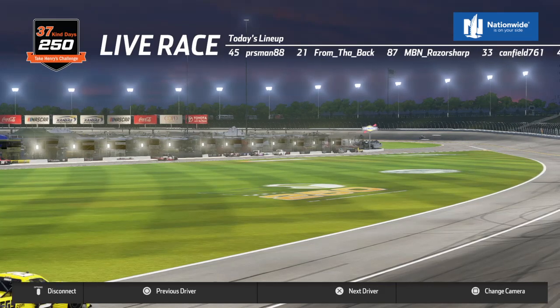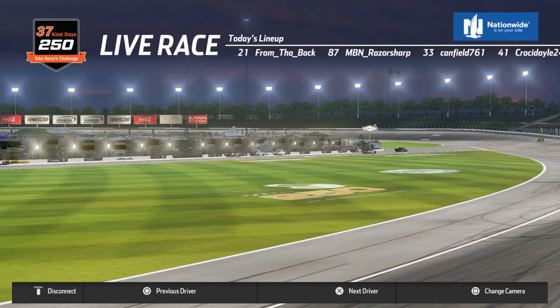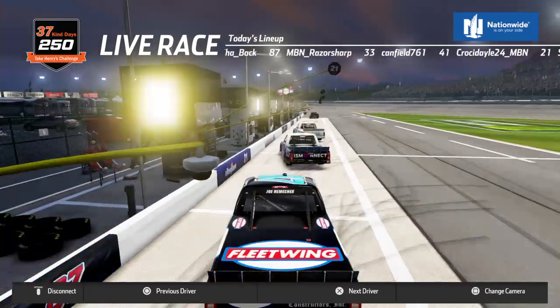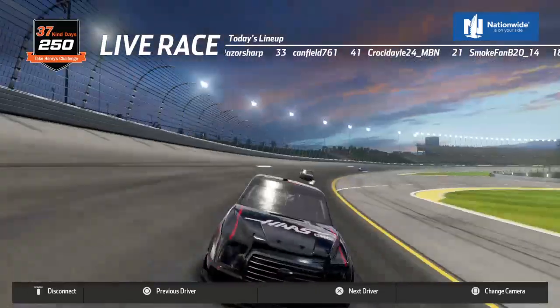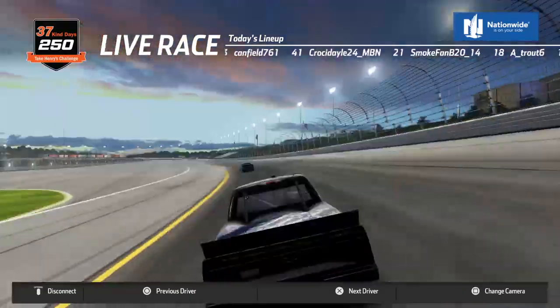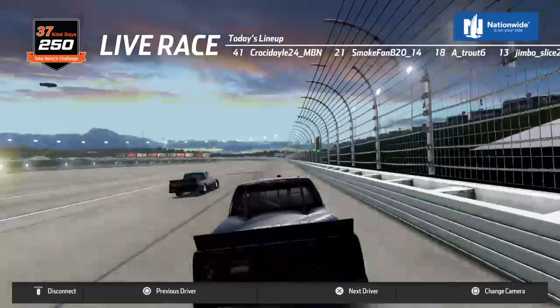Pit stop. Yep, 45 must have sped on pit road. Unfortunate events here for the 45 of PRS, but he did speed on pit road. So here comes Smoke Fan. Oh, H-Route's going to come in the middle of the track off the pit road, and that has to make Smoke Fan check up a lot. Bulldog's now in the picture.